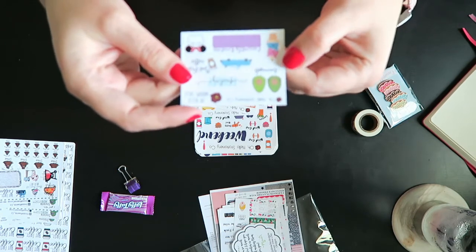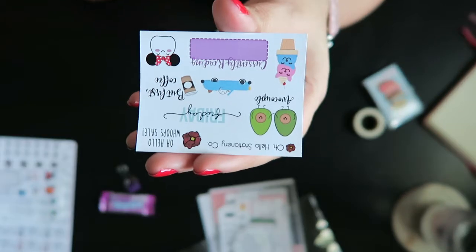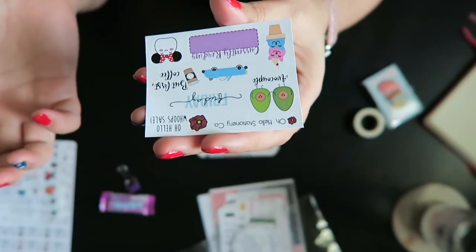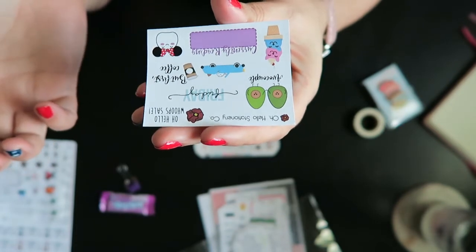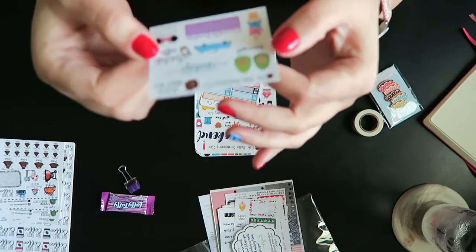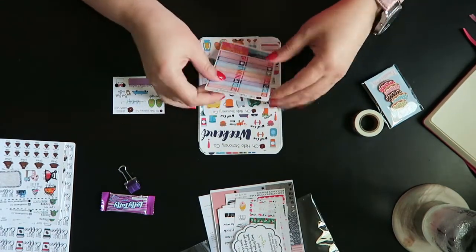Okay, can somebody in the comments, I'm just completely out of it, what are the avocados for? I've seen them around, but I don't know what they're for. I've been seeing them lately. So yeah, I don't know the avocados. So if somebody can tell me what those are for, I would appreciate it.